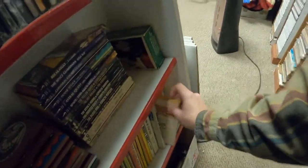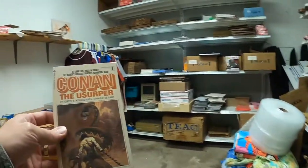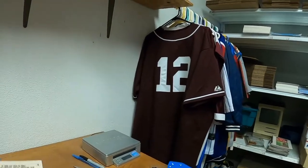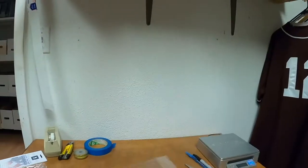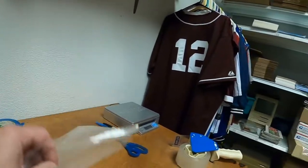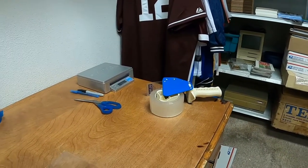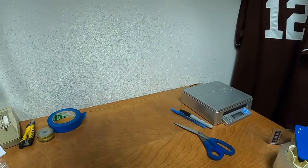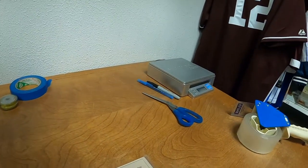And then Conan the Usurper, this sold for $10.34 with free shipping, and it was just listed on March the 3rd this year, 2021. So it's only been on 17 days, so that's pretty good. Pretty nice quick sale.